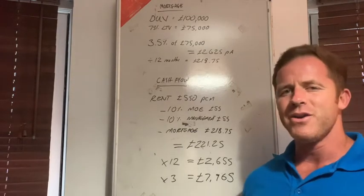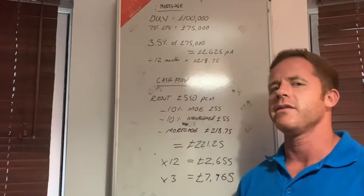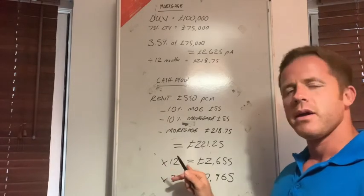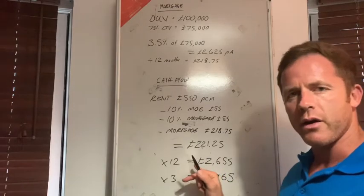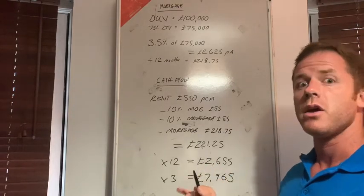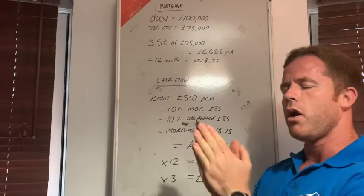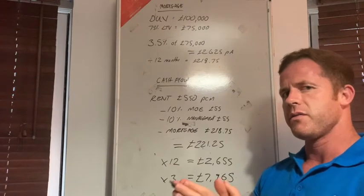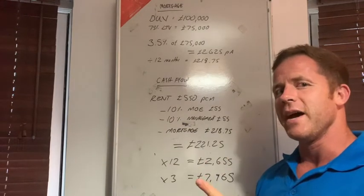Now, I know, okay, that my money in, money out offer is £48,000. And I also know that each year my cash flow is going to be £2,655. So I know that if I increase my offer of £48,000 by £2,655, that it's going to leave money tied up for 1 year.